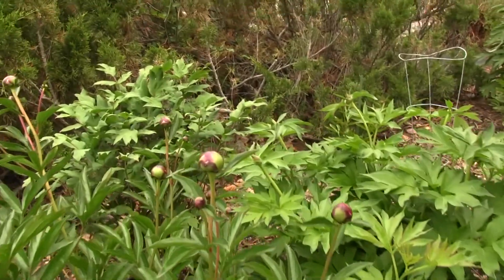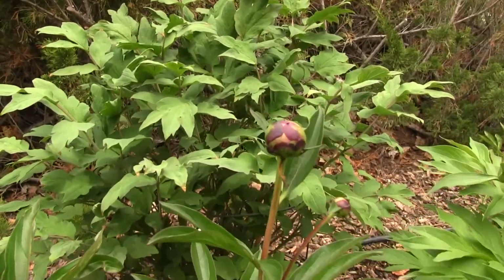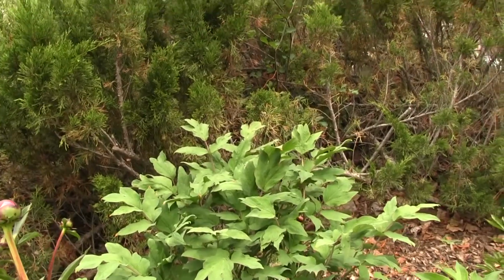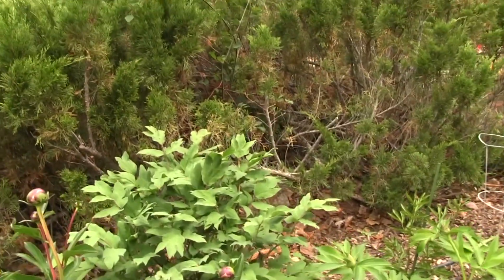Back here in the back row is a tree. This is called tree peony white. It doesn't have a name because it's an original. It's unhybridized, and so it's what it is. And we know of one bud on this.